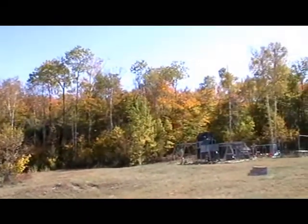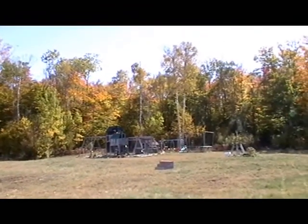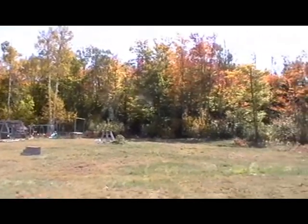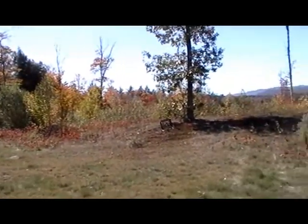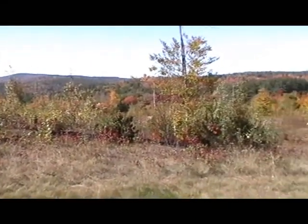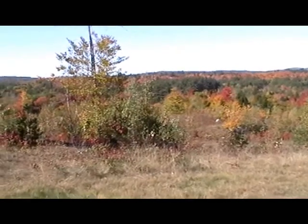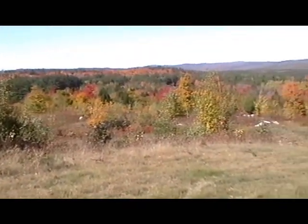Our property back here goes back a couple hundred, maybe 300 feet. And then down along here, it really expands out in that direction. And of course, it borders the swamp all the way down along through here. That's a whole, it's like a river and a swamp down in there.